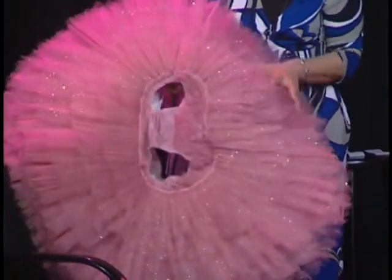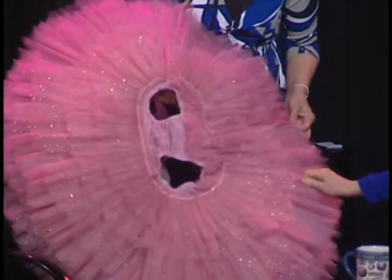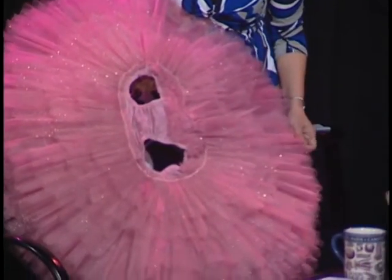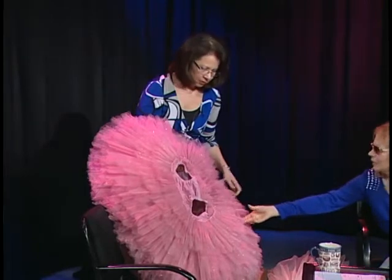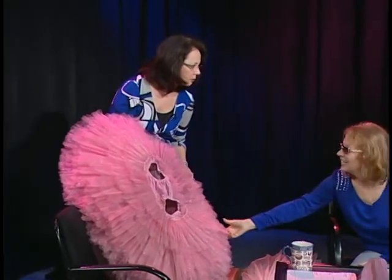The net is very stiff. Tulle on the romantic tutu is softer. There are 10 layers of tulle. Wow. If you feel it, it's very stiff, and like I said, they get tutu rash. I can see why they would. Because, you know, nobody perspires, right? But each layer is individually sewn. It can't be sewn as a group. You have to do each one by one.